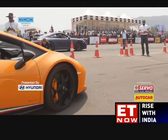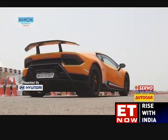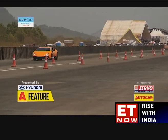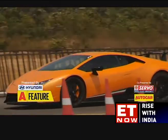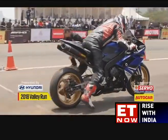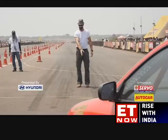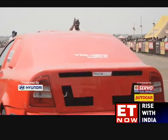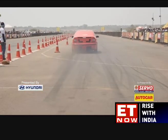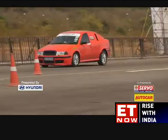The fastest car this year was a 640 horsepower Lamborghini Huracan Performante, and with a claimed 0 to 200 time of just 8.9 seconds, it wasn't surprising that it took 10.849 seconds to gobble up the 402 meter strip. The fastest bike? Well, it was a tuned Yamaha R1 that completed the run in just 9.6 seconds. The fastest Indian car of the event was a rear-wheel drive, mid-engined Octavia from Vizag. Yes, it's a heavily modified car, and did the run in just 13.36 seconds.